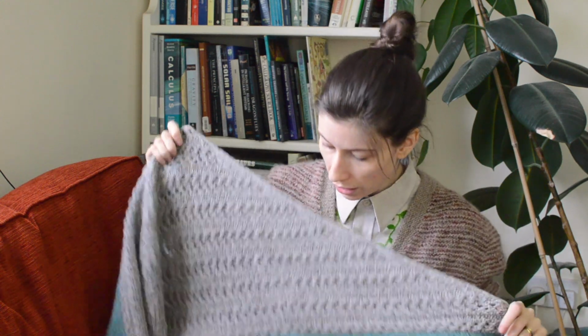So the pattern for this is available on my website and on Ravelry, and yeah, it's nice. Also good for keeping the rain off.